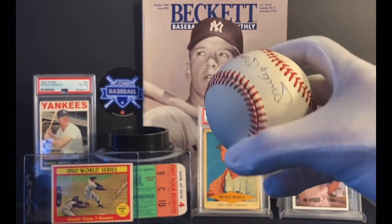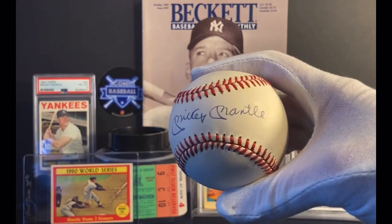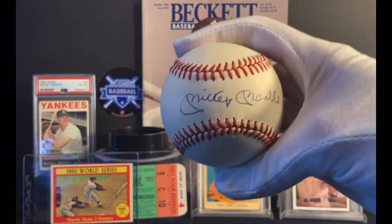But just a really nice, clean, single-signed Mantle. One that I truly cherish.